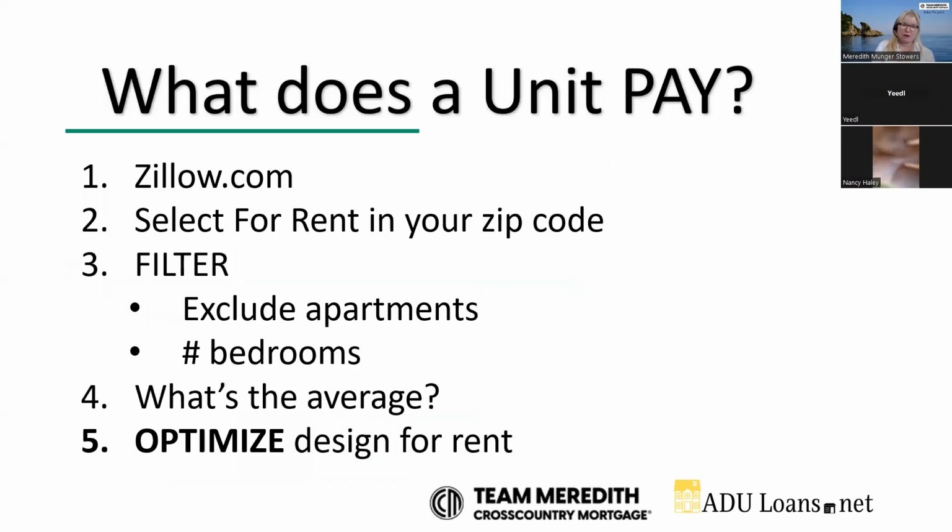If you don't believe me at how high rents are, I strongly recommend this methodology. Do not look at apartment rents. Do not look at Rentometer. ADUs rent for $300 to $400 a month higher than an apartment. And if you think about it, what would you prefer? Would you rather live in a little box where you can hear everything that your neighbor says? Or would you rather live in a brand new custom built, what feels like a single family home? Maybe you have a little yard to yourself, front door, porch, those types of things. So look on Zillow for rents, exclude apartments, and then take a look at which bedrooms go for more.